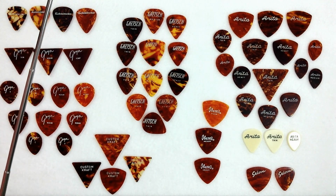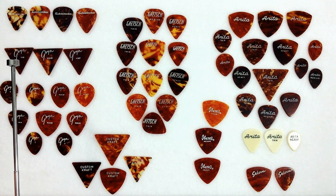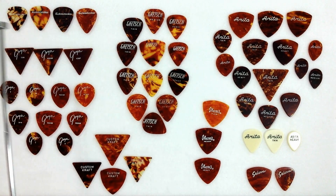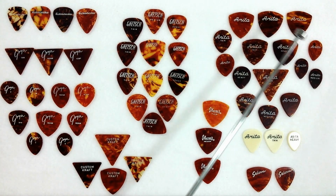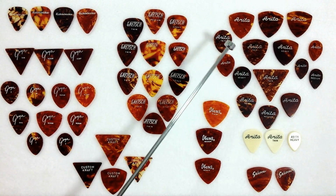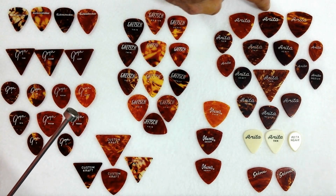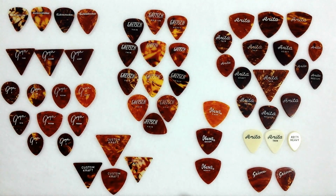You'll see the older 347 was a much larger pick, but D'Andrea went through some name changes in the catalogs, and I won't get into that confusion right now, but basically there were 3 different types of 347: 347, 347 and a half, and 347 and 3/4. Arita has a nice stylized cursive name, basically the same on all the picks, and you can see some of them don't have gauge markings, such as these right here, but this is a thin, medium, and a heavy. And we have some Aritas in white as well.